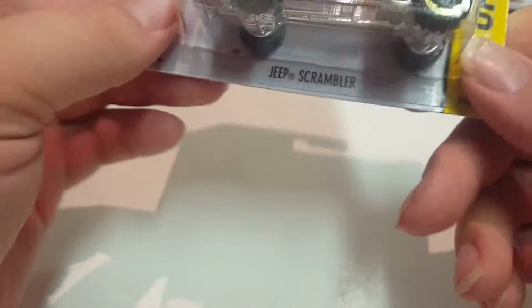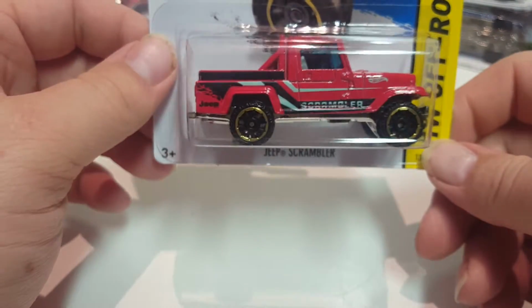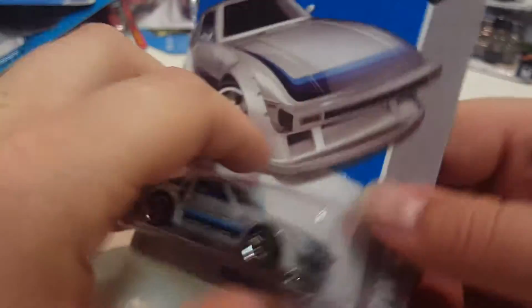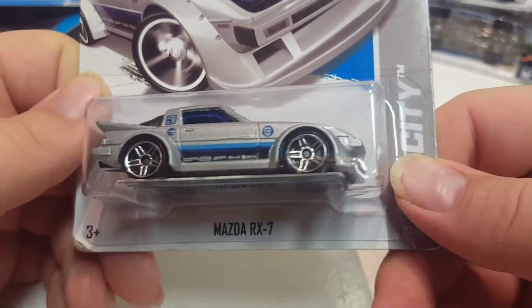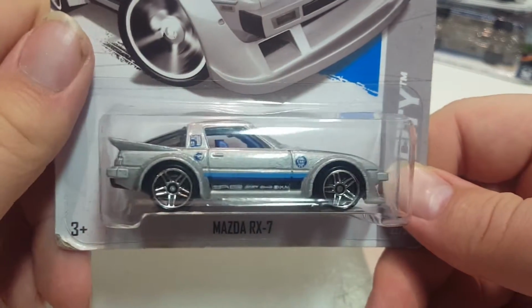Next thing, I'm not sure if this was a treasure hunt, or I don't remember who I got it from, but it's a Jeep Scrambler. It's pretty cool. Kind of thought I had more, but it doesn't look like I have a lot more stuff. Maybe I just thought I had more stuff. Mazda RX-7. Pretty cool. That's also a treasure hunt.